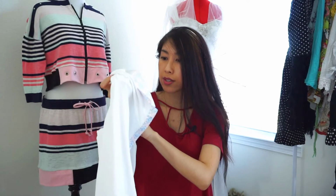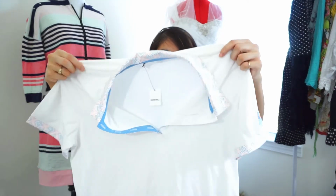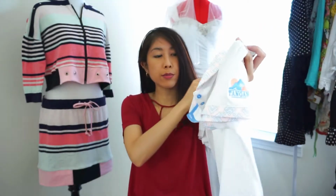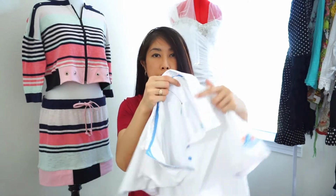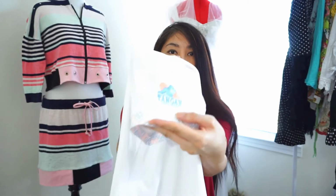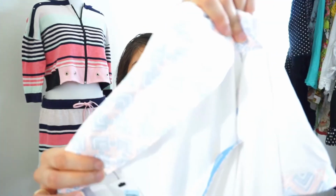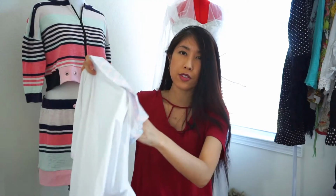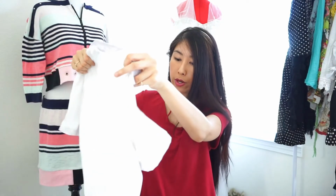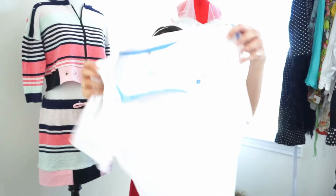And this one is an Adidas top. It doesn't necessarily look like it's for physical activity or performance, but the material is really similar to one that is. It's really airy, it's really light. The sleeve has this really cool logo on it, and the hems and the collar have this really cool blue and orange prints on it. See that? This one I believe is unisex. I got it in the women's section, but it looks like men could wear it too. It's a size large and it's in really good condition.